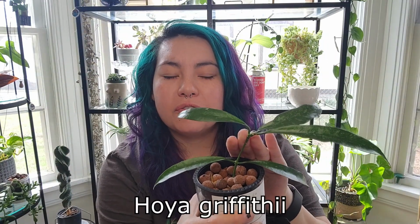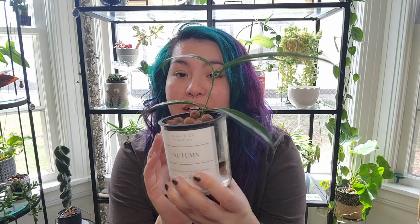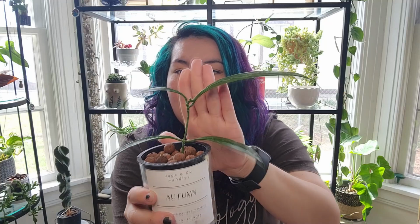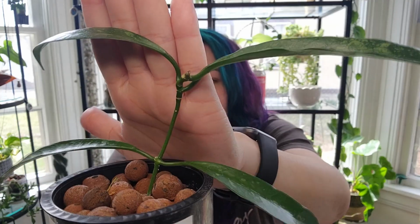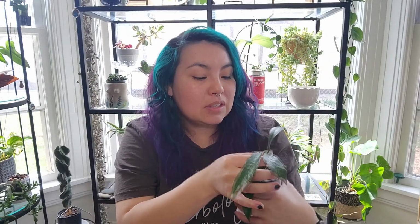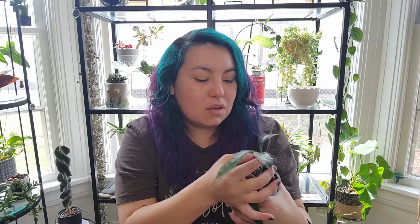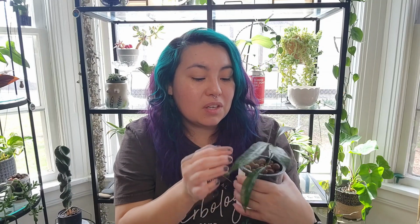This next Hoya here is a Hoya griffithii. I think that's how you say it. This one is just a Hoya griffithii. I have another of the same variety, but that one is a silver, and they do look a little bit different. This one lives in leca in an old candle holder. There is still new growth there, but I swear there was a leaf there. Pretty sure my cat ate it, so yeah, that tends to happen. There's still like a tiny leaf, so yeah, he definitely knocked off something. I can see something was knocked off. It's fine. It's fine, Juby.